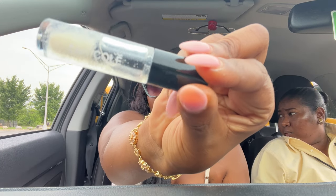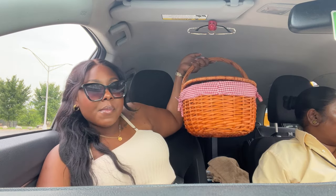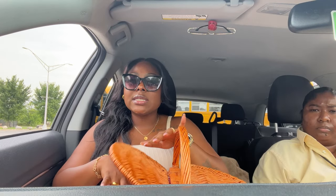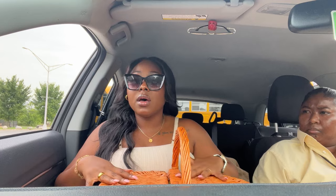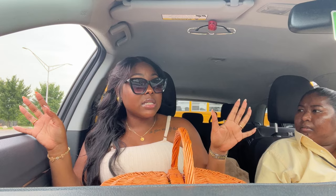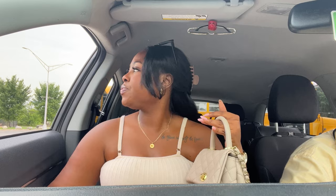First of all, this Ami Cole lip oil balm gloss, so good, stays on the entire day, and we look so cute today too. I had to bring my little picnic basket and of course a blanket so we can lay out on the grass and chairs. If it rains, sure, we can go into the tent. Bag of the day, super cute. Want to see my outfit?